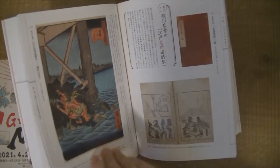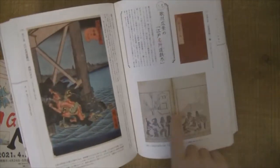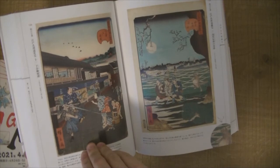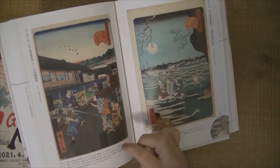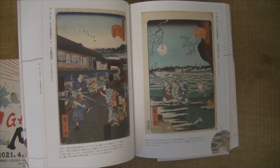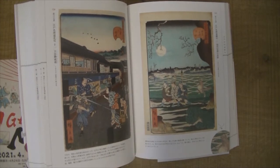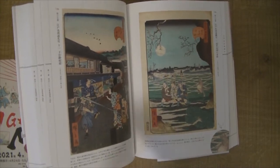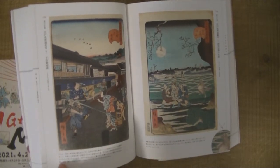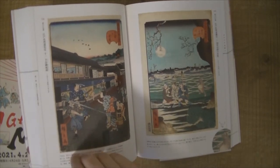Pre-Commodore Perry pictures. Oh, this is when Western ideas first started arriving in Japan. Here's a perspective to show depth in the pictures. There was a series of famous views of Edo made by a famous ukiyo-e artist, and one of his proteges or followers, after Edo was renamed Tokyo, made a series of something like 53 comedy views of Tokyo. So there's a kid spraying somebody with water as he walks past and things.